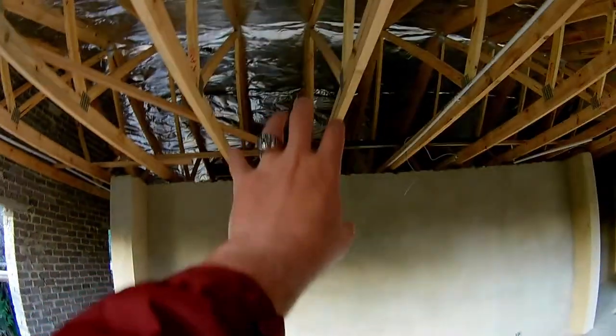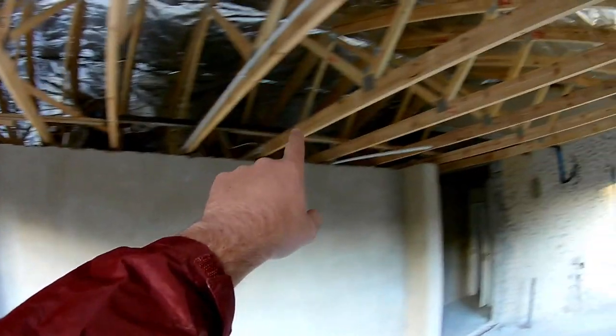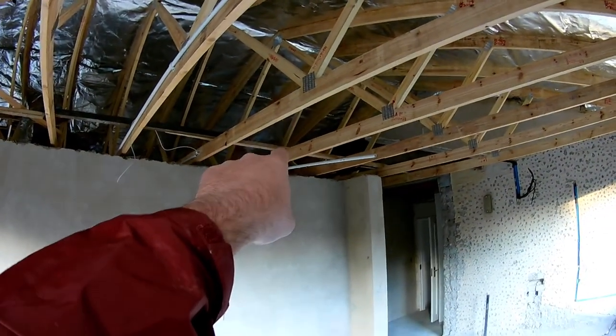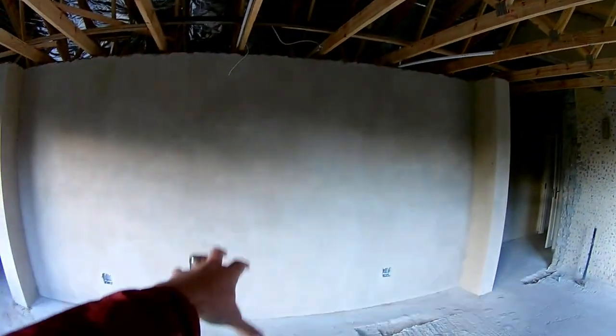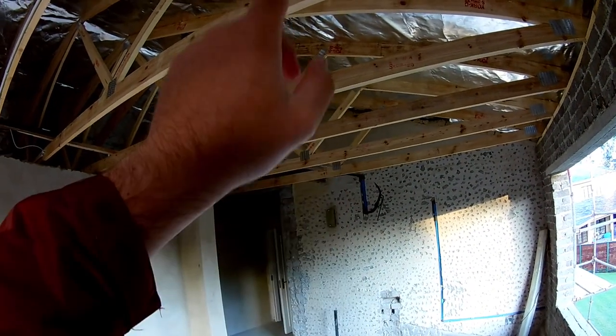Geysers need to be installed: a 250 liters and a 200 liters. The 200 liters is going to be basically over here, and that's purely just servicing the main bathroom, and 150 liters over here servicing downstairs the staff quarters, and we've got 150 liters that's going to service the second bathroom.